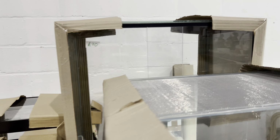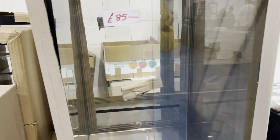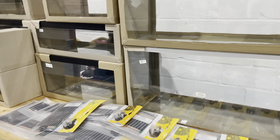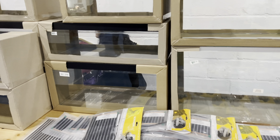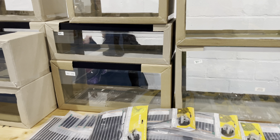I've used many of these over the years, but they go right up to the big, huge tanks. Nice sliding glass doors. They've been made so nice. But the glass they use is really thick, high strength, toughened glass. Please do check them out at customerquery.co.uk. Send them a message.